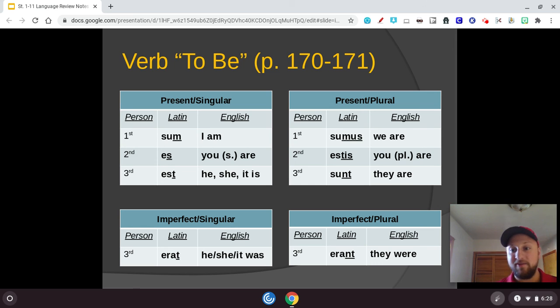Another nice guideline for these is that it follows your regular verb endings, all right? M, S, T, mus, tis, and nt mean I, you, he, she, or it, we, you, or they. So if you see a little short word with an SU or an ES in it, and then an ending, it's probably am, is, or are, and the ending will tell you whether it's he, she, or it, they, we, etc.